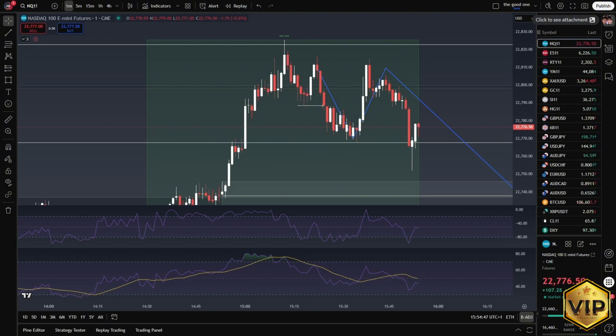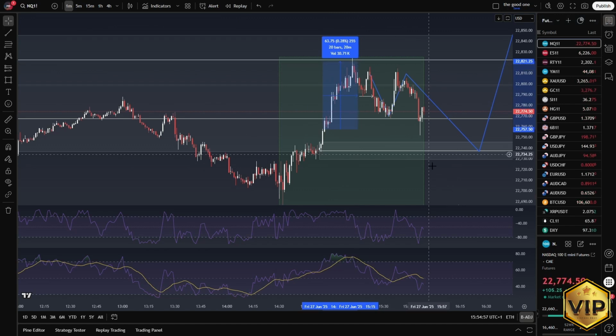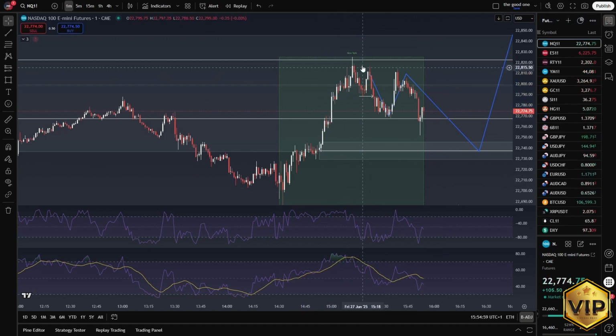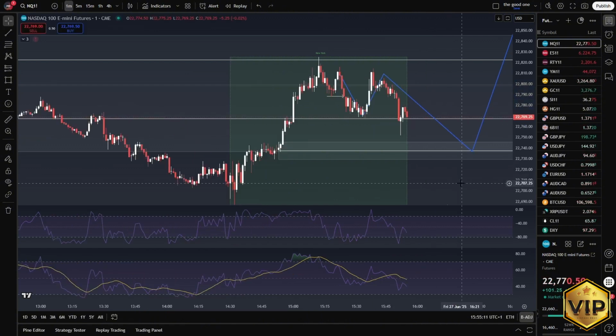There we go. That's my profit for the day. And that's the power of patience. We were looking at this whole area here for shorts, and I just wasn't confident taking it up here. And oddly enough, we ended up retesting exactly into the same area, where I then caught it and rode it down just there.